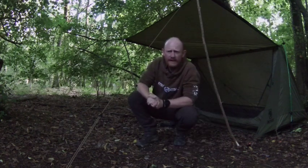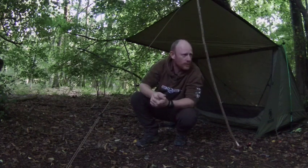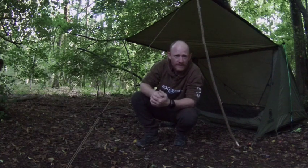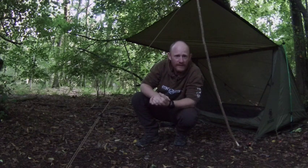The vents at the back, they're really important. Single skin tent, there's going to be condensation, so I'm going to make sure there's plenty of ventilation. And I have got the wind blowing in towards me as well, which is really helpful. So yeah, I'm going to set myself up and get comfortable and enjoy the afternoon, the evening. I'll come back to you in a minute.